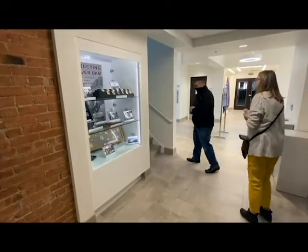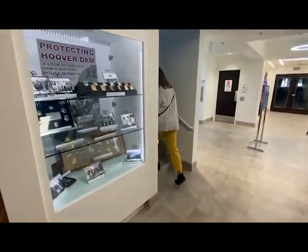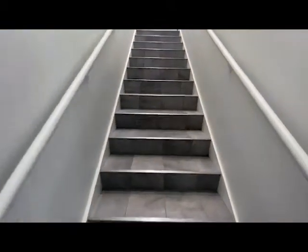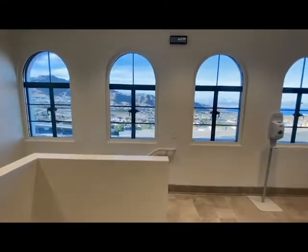Would you like to go upstairs? Sure. All right. So here you'll see the best views, certainly from this floor.